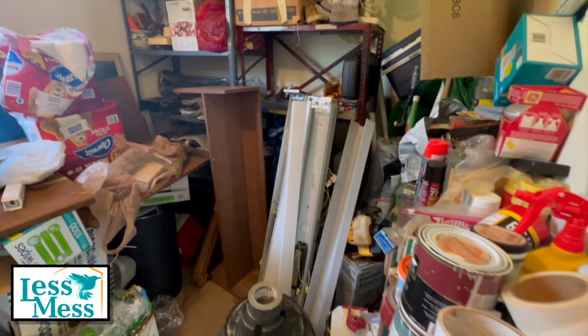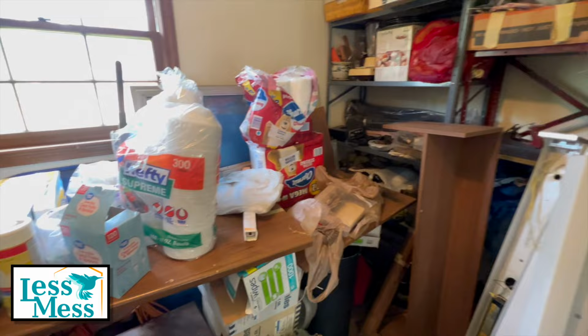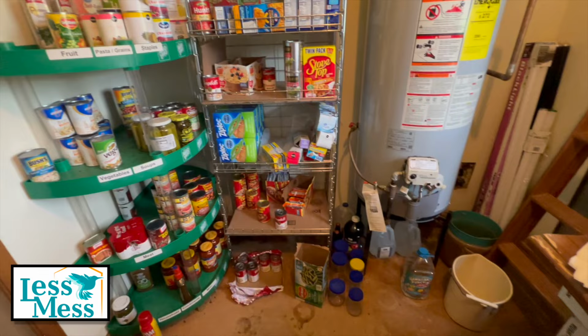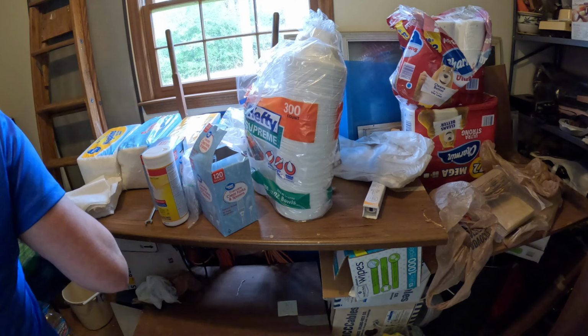It looks like this was the catch-all for all the tool parts and extra food. So I started on this makeshift shelf to see what was here. Any food items or paper products were going to be donated to a local pantry.